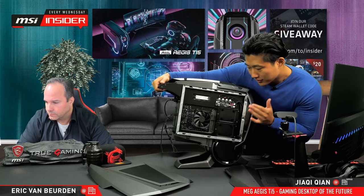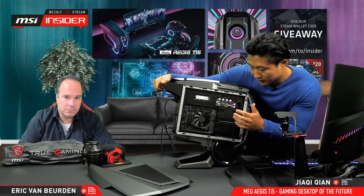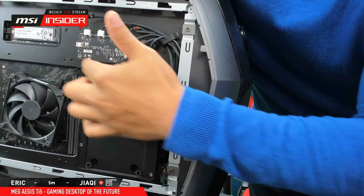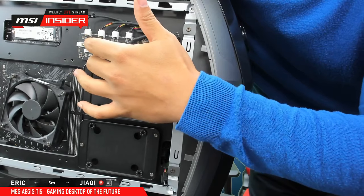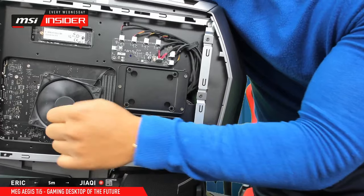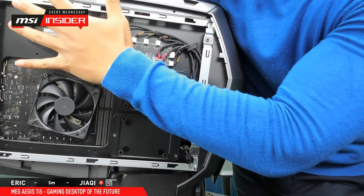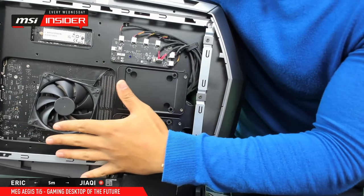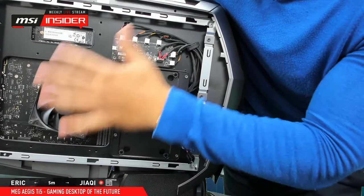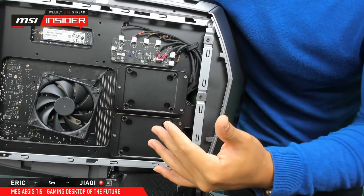So starting with this side, here we have room for a 2.5 inch drive base. And here we have all the fan and RGB controller hub. But here is something unusual that you usually do not see. This is where we have dedicated this entire chamber to provide even more cooling. This is on the backside of the VRM, so this is really to give the VRM that extra cooling.